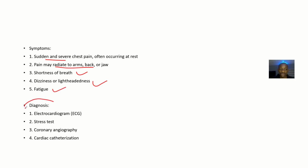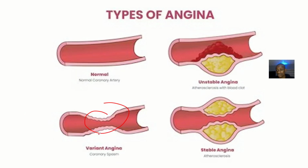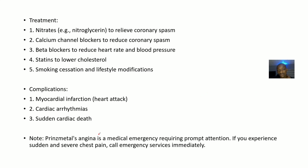Diagnosis, that's when you want to confirm that this condition is actually there, all right? Probably you could do an ECG, electrocardiogram, you could do a stress test, you could do coronary angiography, you could do what? Cardiac catheterization. Either one of these could work. Treatment. Treatment could be by using drugs or telling the person to now modify their lifestyles and all that, right?